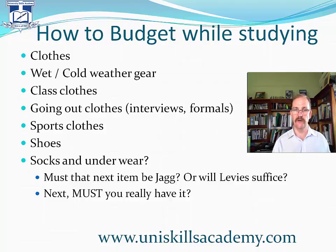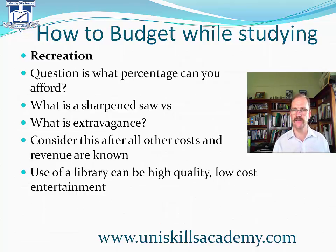What is the difference between a want and a need? And then spend your money accordingly. Recreation. What percentage of your income can you afford to spend on recreation? How many times a month will you go out to the movies, or rent a DVD, or hire a download film, or go to a party where there's a gate fee to get in? What sort of recreation are you doing that is actually sharpen the saw recreation?